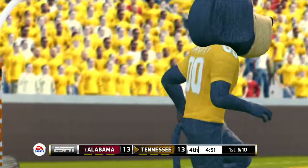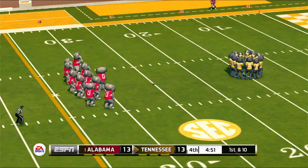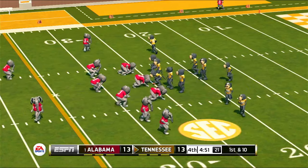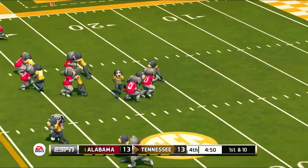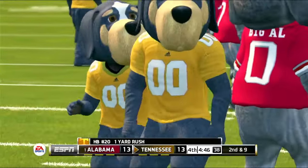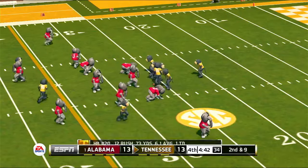This one's going to be down in the end zone for a touchback. Early in the fourth quarter, who's going to make a play? Which team's going to come out on top? We're in a tie game, and we're about to find out. And he tackles him hard at the 26. Gain of 1 yard. Quick. That brings up second and 9.